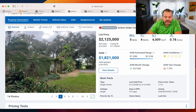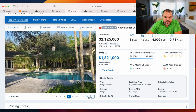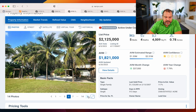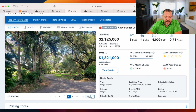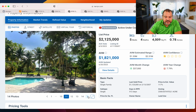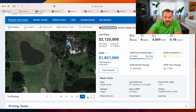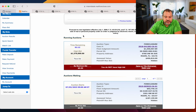If you look at this property, it's a very nice property. It's worth a lot of money here in Miami-Dade County. It has a pool and a lot of land. It's a beautiful property. Somebody's going to get this property for less than what it's worth, probably, and then be able to flip it and make some money or live in it or whatever they're going to do. So let's go back to what was going on here. We have 50 seconds. I'm drinking coffee because it is early in the morning, so excuse me here.